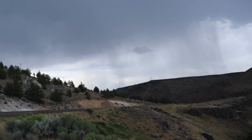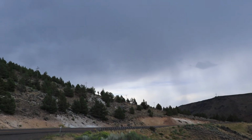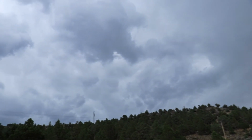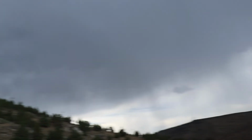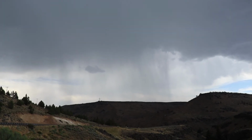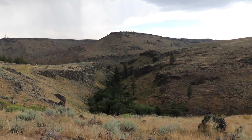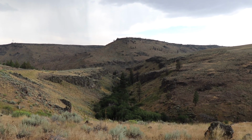We're out here. The storm looks like it may miss us. I don't know, might get just a few little sprinkles out there. It looks like it's coming at us, but look at this gorge down here. It's beautiful.